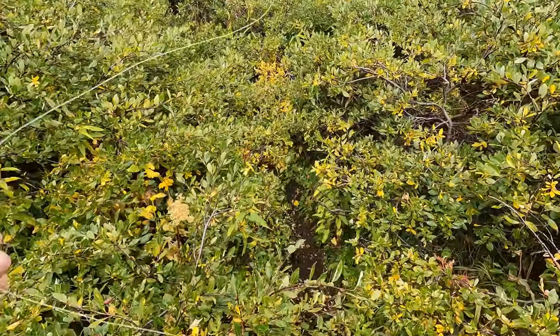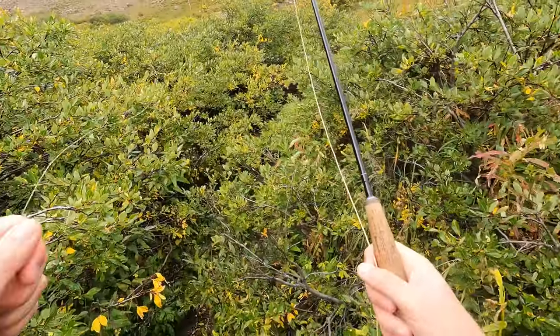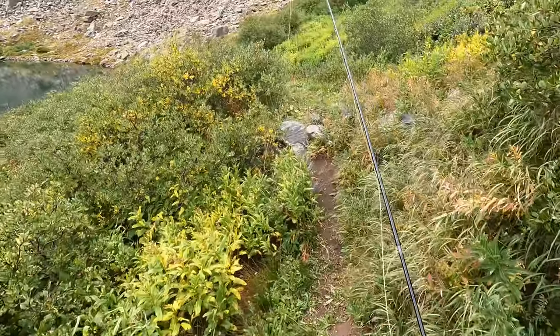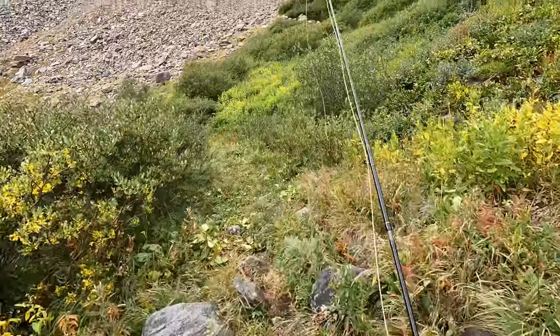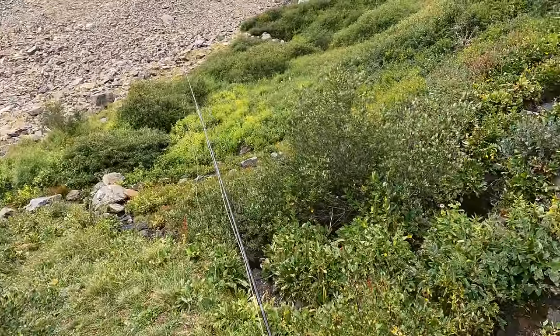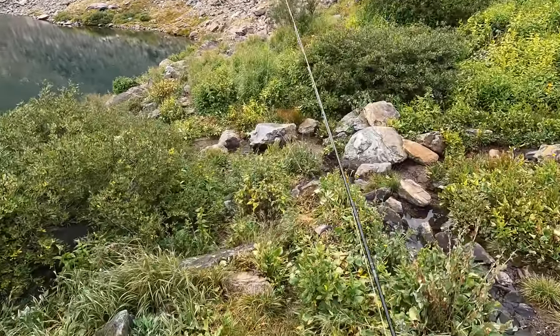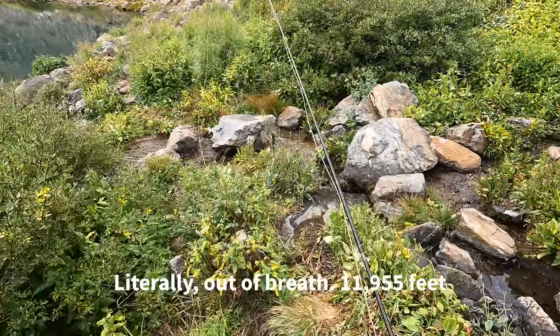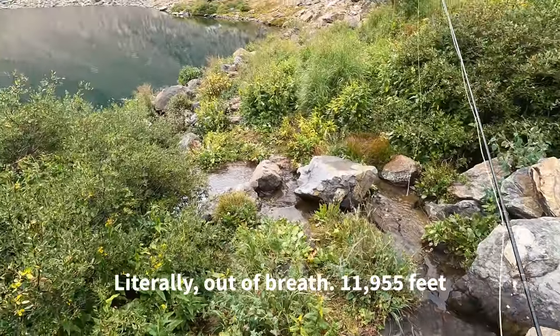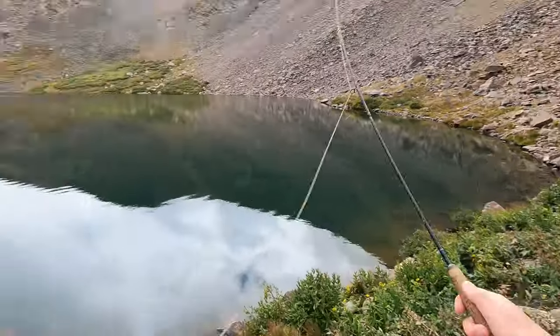Might have to go up to the next lake, which is just above this hill here, which I think is smaller, but we'll see. Oh, look at this. Snow melt, bringing in all this fresh water. What that does is creates like a little inlet and provides a lot of fresh, cold, oxygenated water. And this will be a good spot. It's probably the best spot to be.